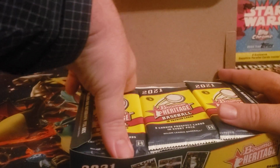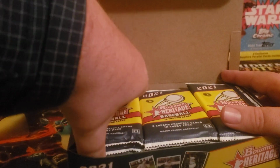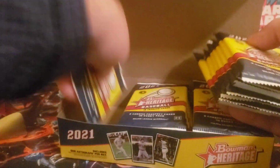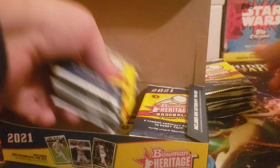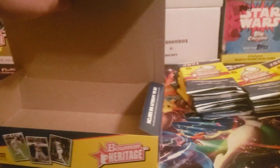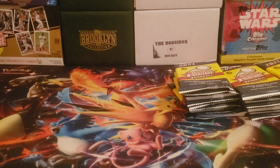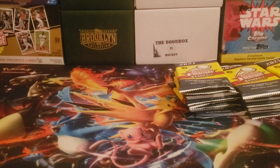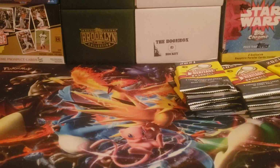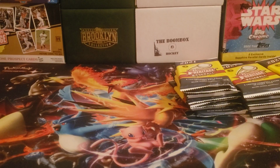24 packs per box, 10 cards per pack, and in each pack there are two chrome cards, and each box tends to have, what, 6 to 8 numbered cards, and you can get image variations and all sorts of other goodies, black and white parallels. So let's get started and see how we do.